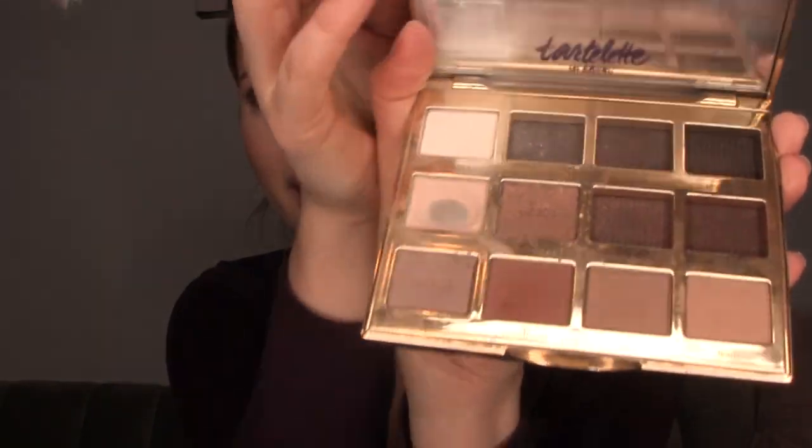So I'm going to take a little blending brush. Let's see what I have. I have this Tartelette in Bloom by Tarte over here. I don't have many colors left. Look at how sad this is. My cats knocked them off, and a couple of them fell out and broke. But I was like, we can save this. We can save some of this, right?